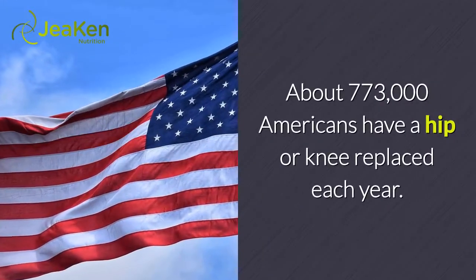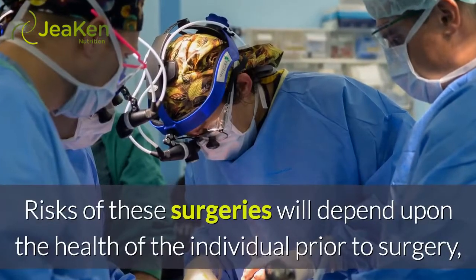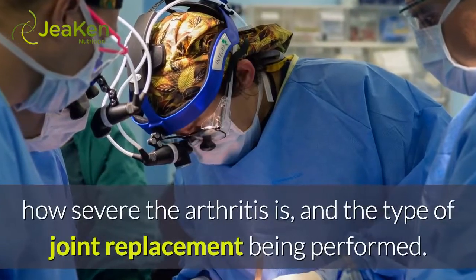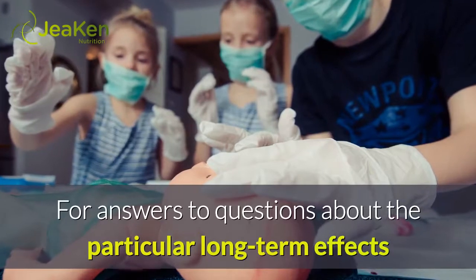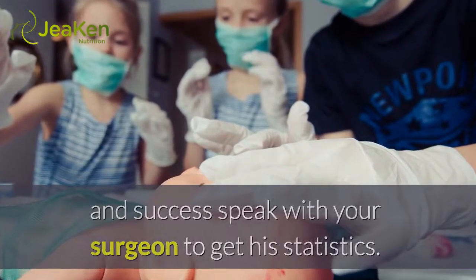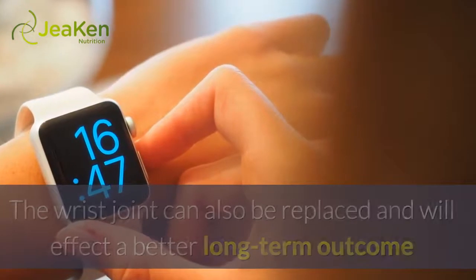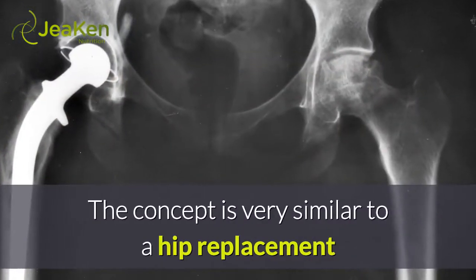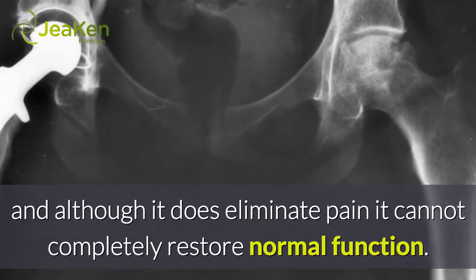About 773,000 Americans have a hip or knee replaced each year. Risks of these surgeries will depend upon the health of the individual prior to surgery, how severe the arthritis is, and the type of joint replacement being performed. For answers to questions about the particular long-term effects and success, speak with your surgeon to get his statistics. The wrist joint can also be replaced and will have a better long-term outcome than the previous fusions which were used to decrease pain. The concept is very similar to a hip replacement, and although it does eliminate pain, it cannot completely restore normal function.